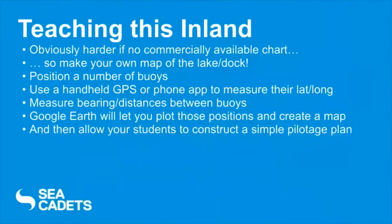So if you're teaching this inland, obviously it's a lot harder if there's no commercially available chart, but we can make our own. If you have some buoys there, there may already be some, or if not, the centre will no doubt have some marks that are suitable. We can lay some buoys. You can use either a handheld little Garmin GPS or something, or these days various phone apps if you've got GPS on your phone, and you can get the lat long of those buoys if you drop them in, using either the handheld GPS or your phone.